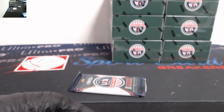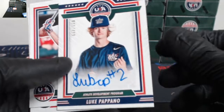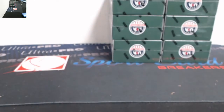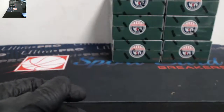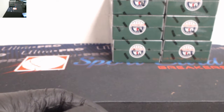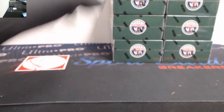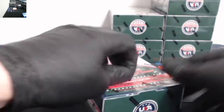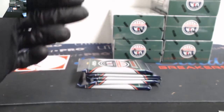That's what I heard. I heard some really good things about the Bowman blasters. You get pretty much like a hit per blaster, like numbered or auto or something like that. I don't know how true that is, but. Carter Trice. Lucas Pepano. Auto number 499. Does that say? Oh, that's a dubstep. I was like, now that's a sick one. There you go. Isn't that important? I guess that's something you definitely want over paper. That's for sure.